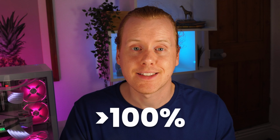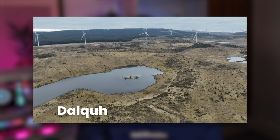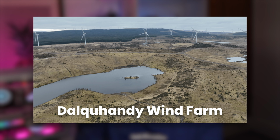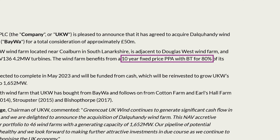It has a strong track record of delivering attractive returns to investors, and since its initial public offering in 2013, the company has generated a total return for investors of more than 100%, outperforming both the FTSE 250 index and the UK equity market as a whole. It's recently acquired Dalquhandy wind farm, sorry if I slaughtered that, and it will benefit from a 10-year fixed price increase power purchase agreement with BT for 80% of its output.